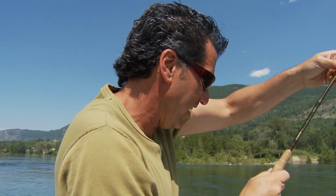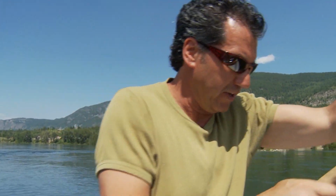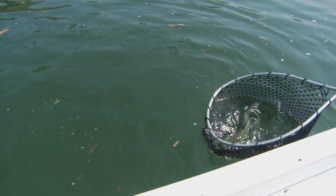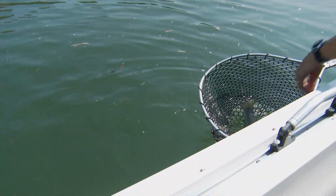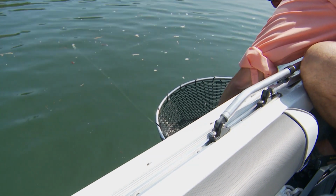So let's get this guy landed, see if Dale can help me with the net, and I'll let you hold him up. There he is there. Oh, not a bad size, eh, Dale? Little guy? No. That's about the smallest ones we'll catch.